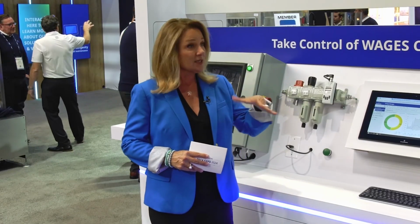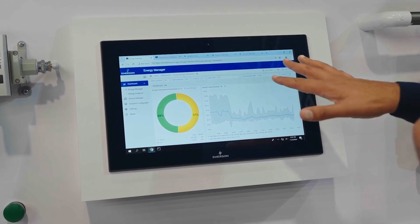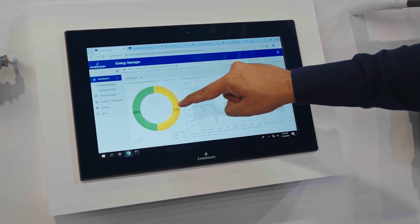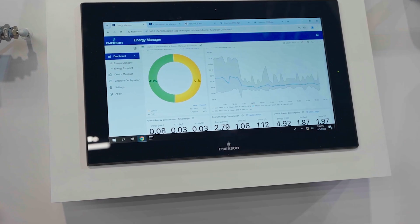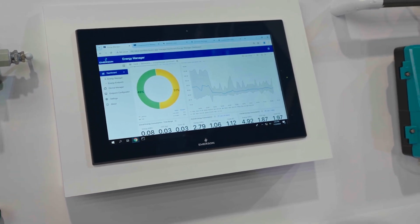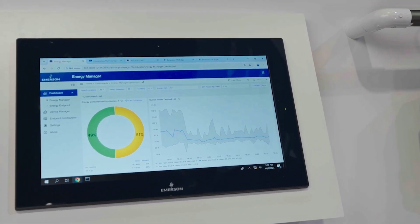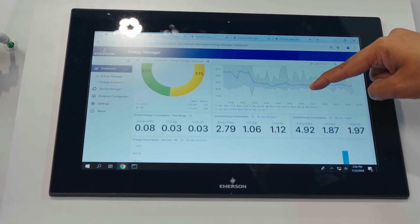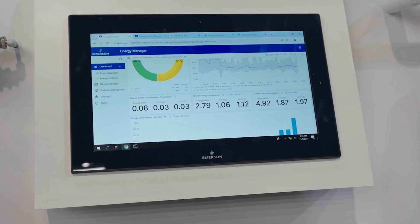So should we take a closer look at the dashboard? Oh, absolutely. What you're seeing here is our user interface, and immediately you can see the dashboard is essentially our home page. You can see that there's effectively two machines or sensors that have been hooked up. You have the Yanitsa power quality meter, and then you've got the Emerson RSTI power meter. What you're able to see is essentially the overall consumption distribution between the two. You can see the overall power demand over time. And as I go down the dashboard here, you're able to see consumption trends across different time ranges.